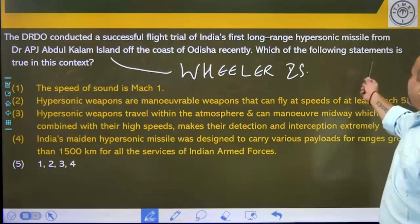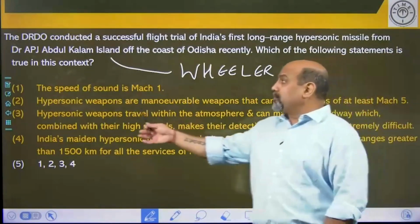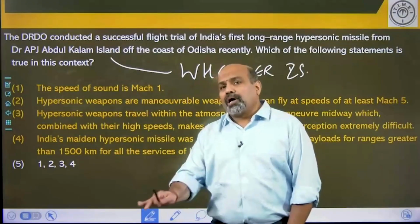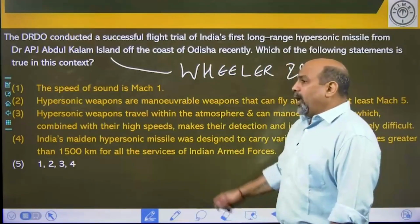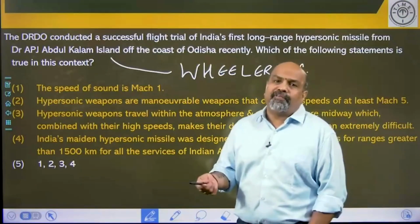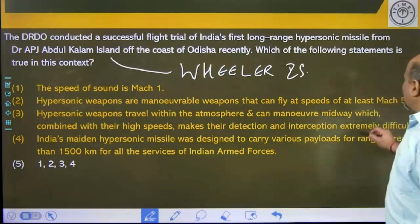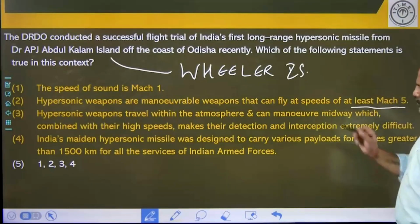Now, which of the following statements is true in this context? All of them are true. The speed of sound is Mach 1. Hypersonic weapons, hypersonic missiles can go beyond Mach 5, which would be about 6100 kilometers per hour. Mach 5. So, at least Mach 5 speeds, which is true.